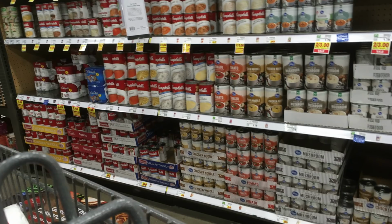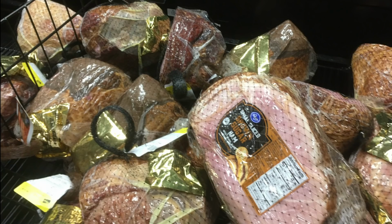This is the biggest dent I've seen in the soups since I've been doing these videos. You can see there's a little bit of a space up there in the right hand corner, and you can see down there on the left hand side where there's a hit on some soups. I have a feeling that's the cream of mushroom that we all use for our green bean casserole.